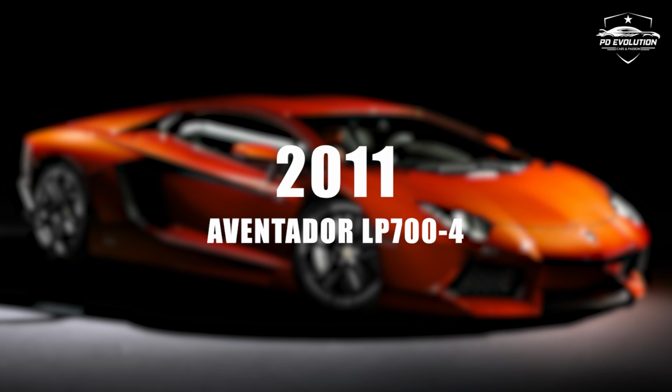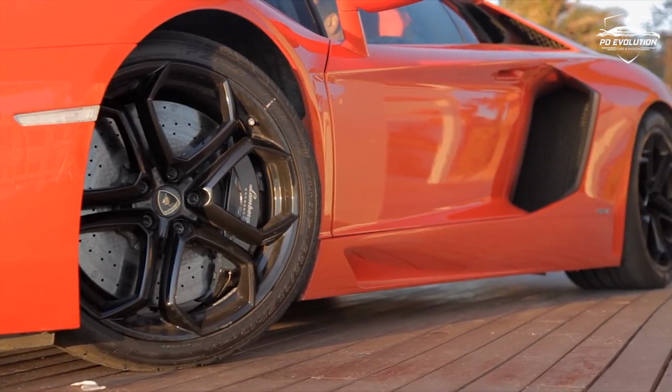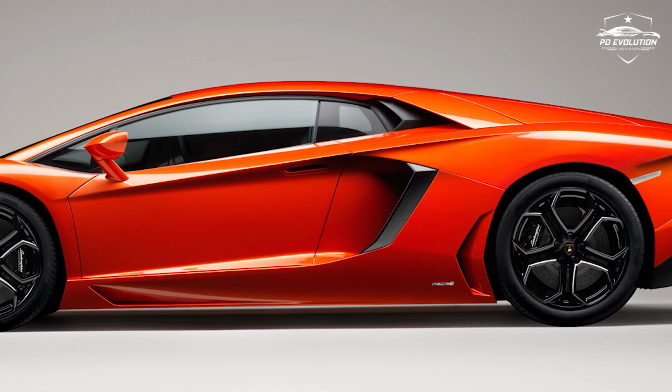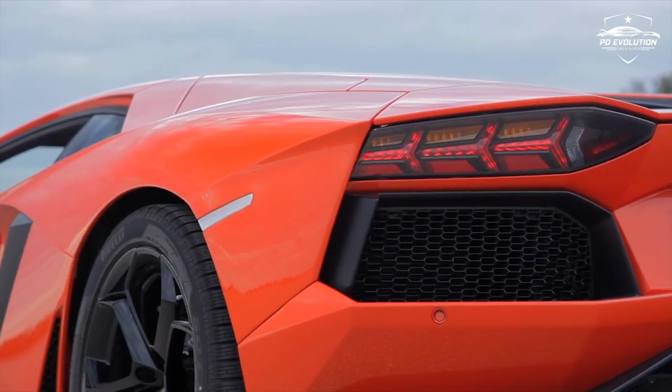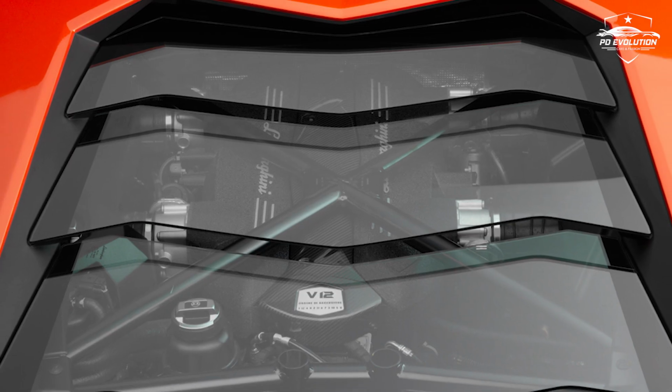2011 Aventador LP700-4. Launched on February 28, 2011 at the Geneva Motor Show, the vehicle was designed to replace the then decade-old Murciélago as the new flagship model. The Aventador was designed by Filippo Perini.